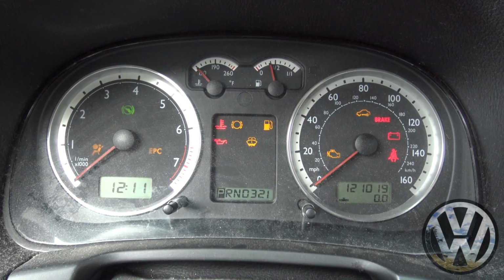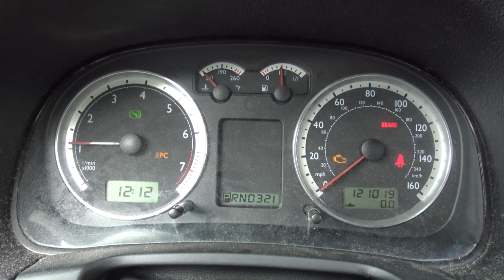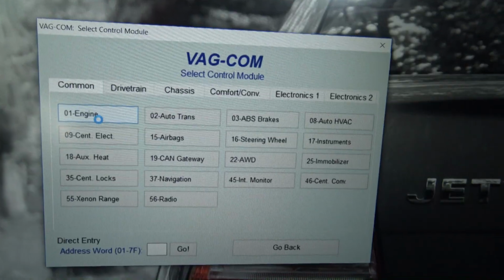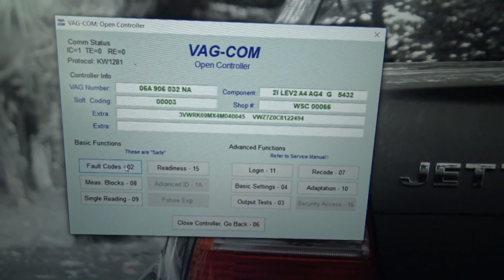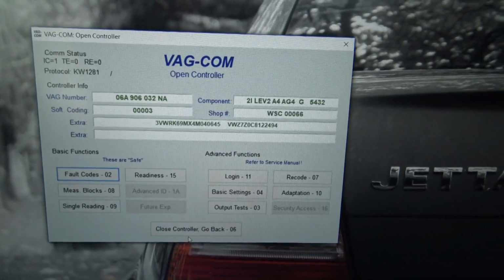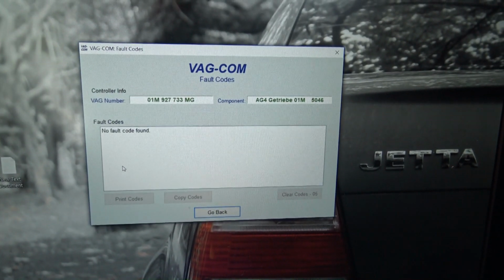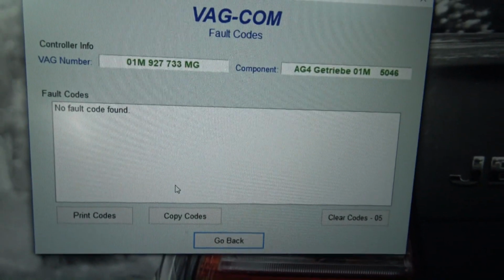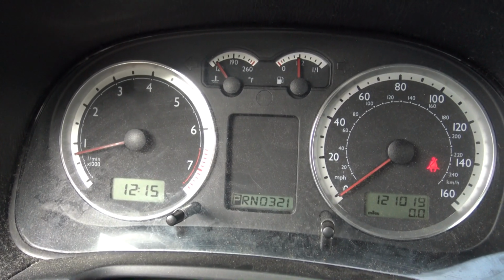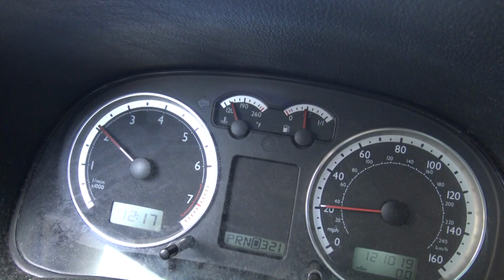All the sensors are changed. Let's see if it all worked out. Oh yeah. Nothing for the engine. And nothing for the trans. Now let's drive around to see if the transmission shifts. And it does.